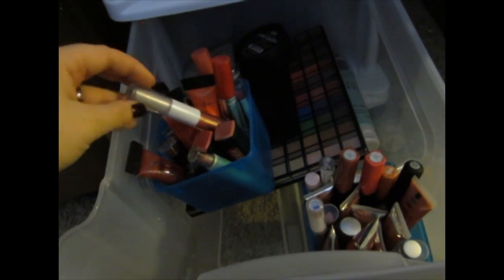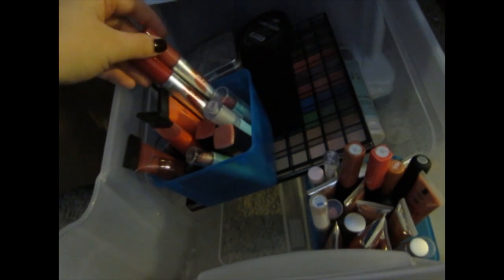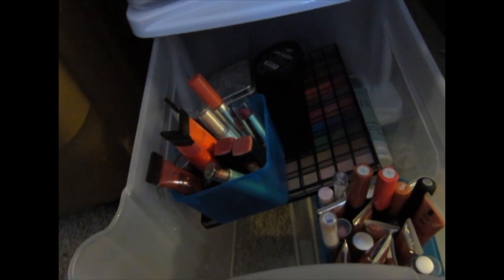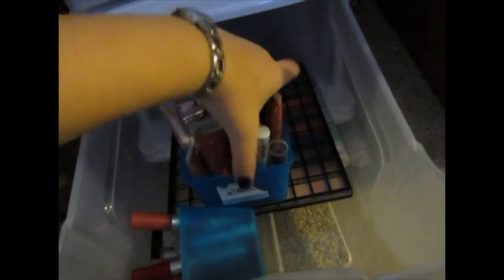I have a NYX lipstick. I have the e.l.f. lip plumping one, with the lip plumping gloss on one end. I have a couple of the Color Sensational Maybelline lip products. And then this one is more glosses, mostly e.l.f. again. That's a Wet n Wild. That's a Wet n Wild. That's e.l.f. Pretty much everything in there is e.l.f.